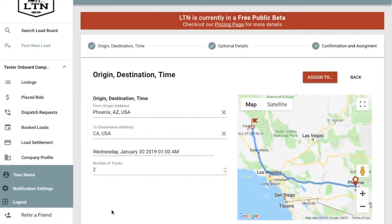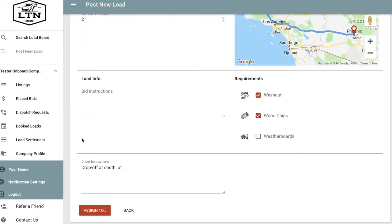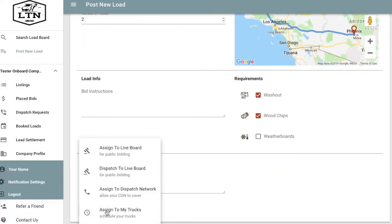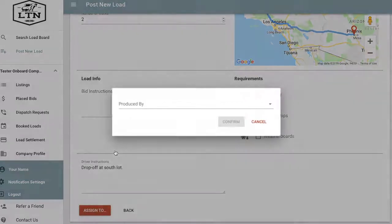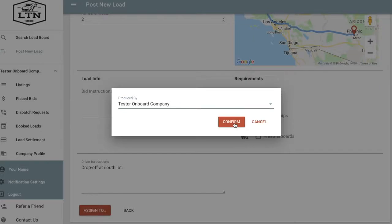Here you can review the load details. When you're satisfied, we'll assign this load to the live board to get bids. Click Assign To and then Assign to Live Board for public bidding. The other options may or may not be useful to you, so we'll cover those in other videos.